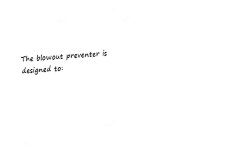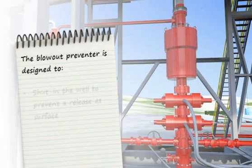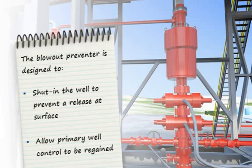The blowout preventer is designed to shut in the well to prevent a release of hazardous formation fluids at the surface and allow primary well control to be regained.